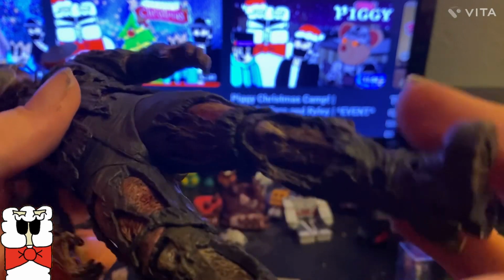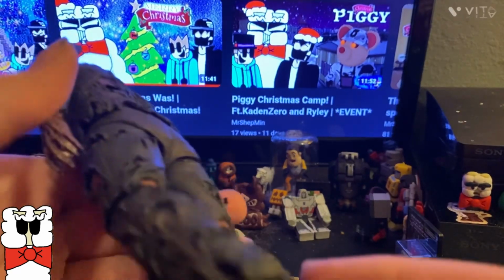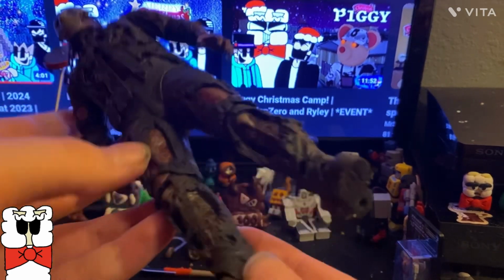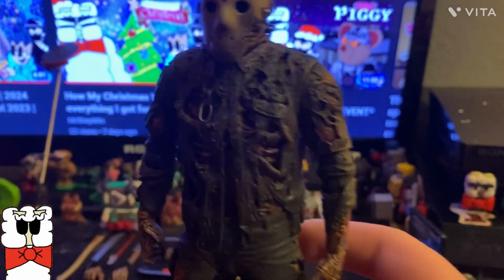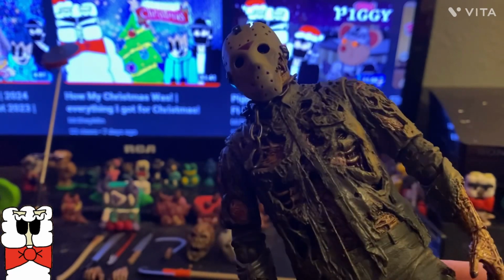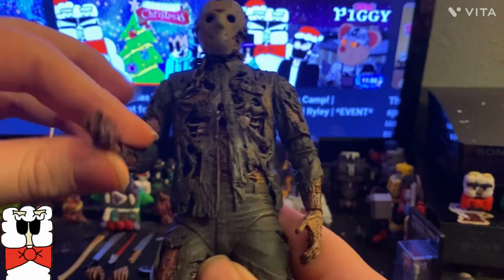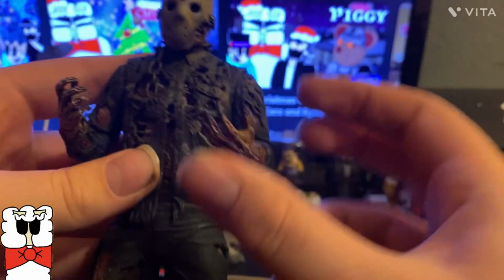You can see all the cuts on his legs. I don't know if it's meant to be like that, but yeah. And he actually has stand holes on the bottom of his feet. This is a very, very big figure. This is one of the biggest figures I have, probably about the second biggest. He's great for posing and is super awesome and menacing, especially on your shelf.